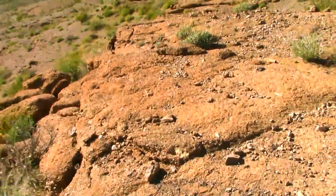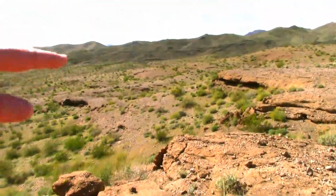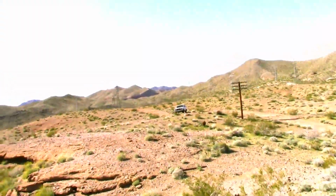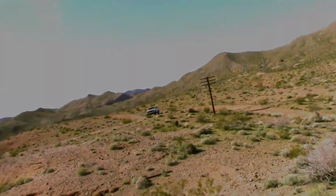Lake beds. All that, lake beds. Before the Colorado River broke through. I know it's there.